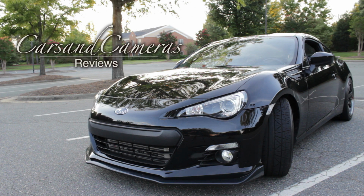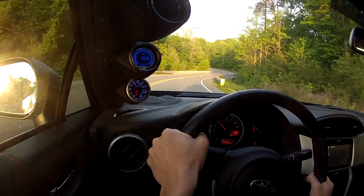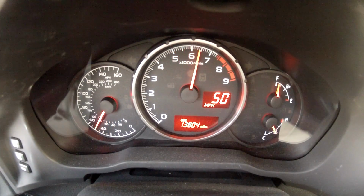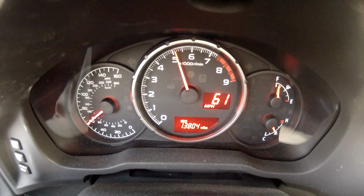This is, as almost everybody knows by now, the Subaru BRZ. It has been praised by many for its superb handling, light curb weight, and connected driving feel. However, one major criticism of the BRZ is that it doesn't make enough horsepower, which is right at 200 from the factory, and it doesn't seem to hit that peak power until high up in the rev range.